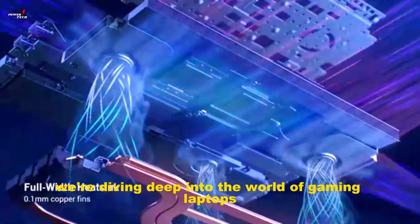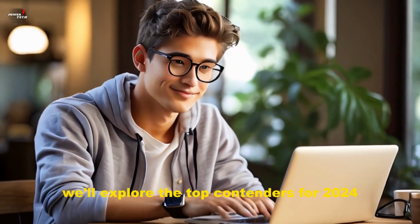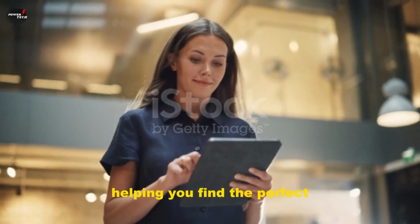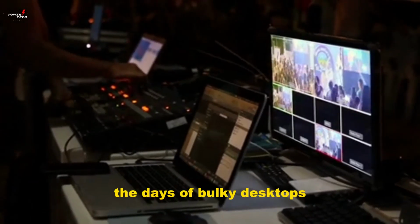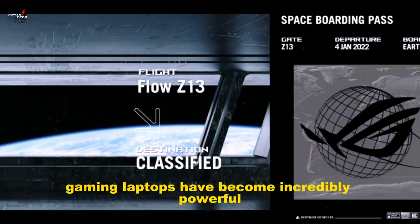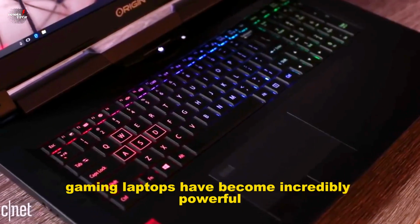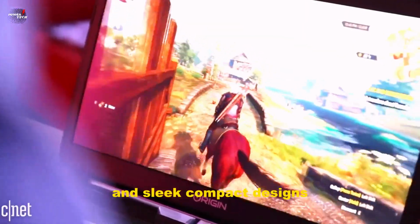Today we're diving deep into the world of gaming laptops. We'll explore the top contenders for 2024, helping you find the perfect portable powerhouse for your PC gaming needs. The days of bulky desktops being the only option for serious gaming are long gone. Gaming laptops have become incredibly powerful, offering incredible performance and portability in sleek, compact designs.